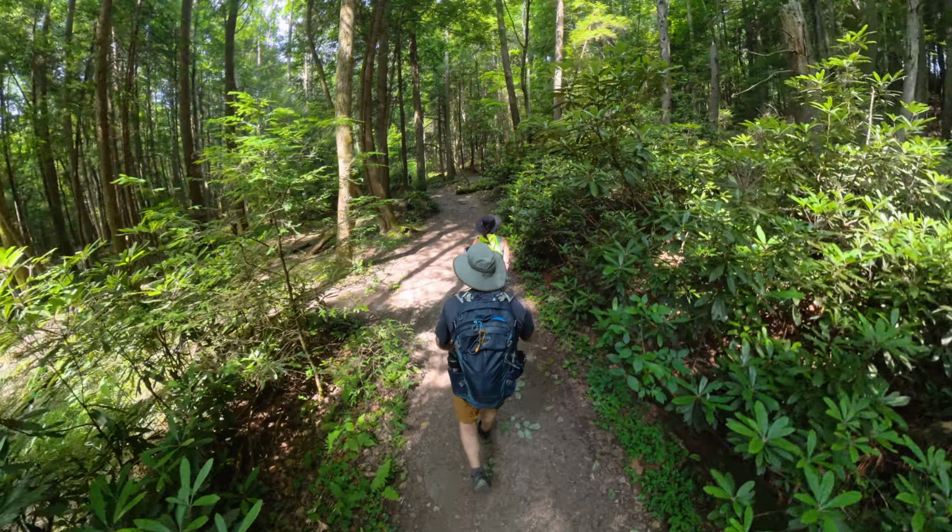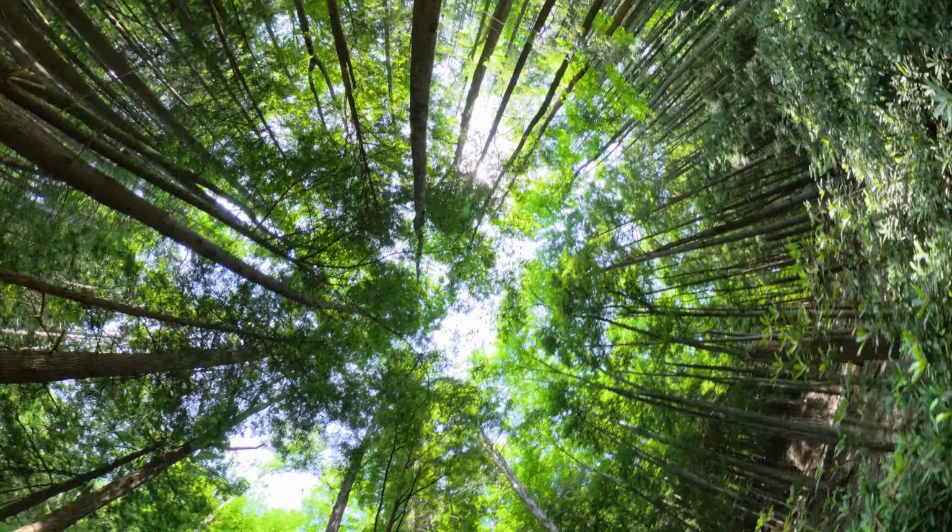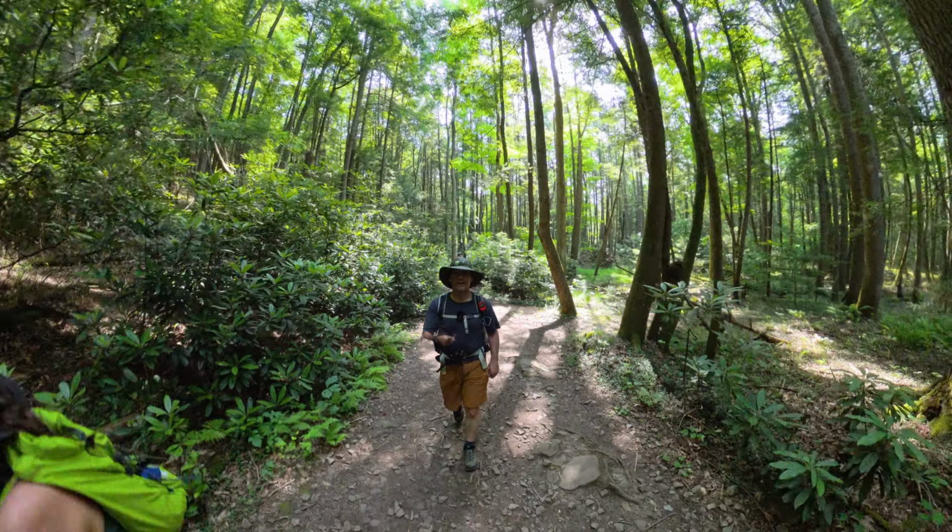We really did enjoy the Endless Wall Trail. We did this one as a loop and stopped at all the viewpoints looking into the gorge. Some really great views as you'll see coming up. Enjoy.